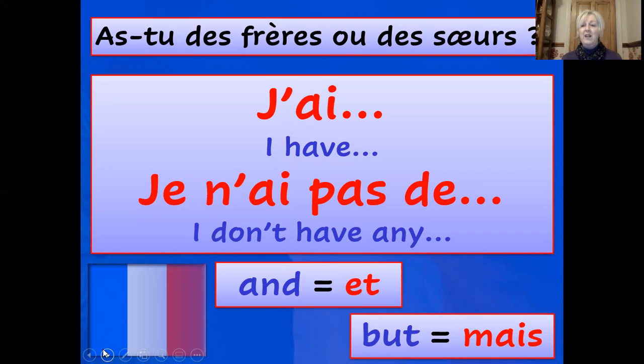Okay, and two really useful joining words that we will need are the words for and, et, and the words but, mais. Did you notice that the letter T on the end of et and the letter S on the end of mais were both silent? Et, mais.